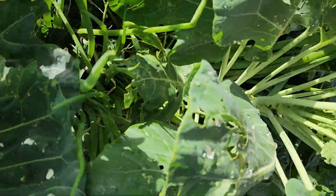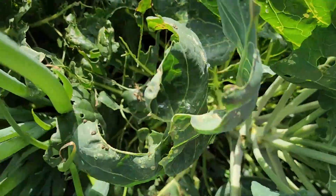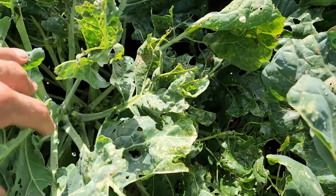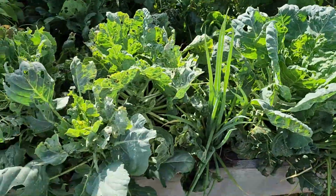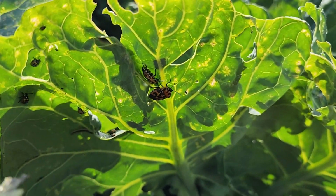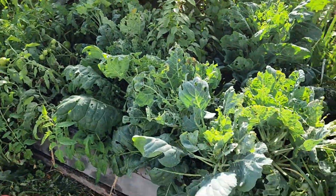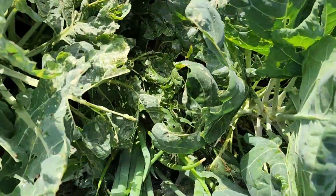I have more Brussels sprouts out here just putting on their Brussels. I don't know if they'll actually make anything, so they're going to keep going because I've never grown Brussels sprouts before, so I'm just giving them their best shot to produce something. We have these little weird bugs on them. Hopefully they don't do too much damage. I haven't really sprayed or done any type of pest control down here. They're just all growing organically this year.